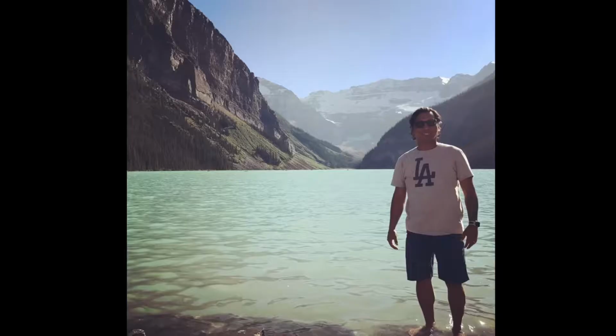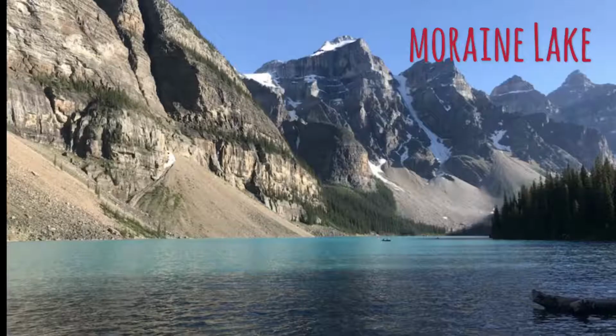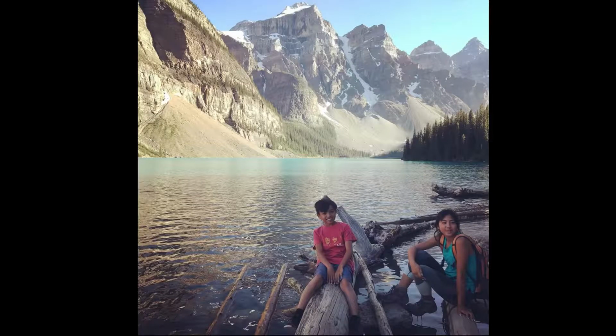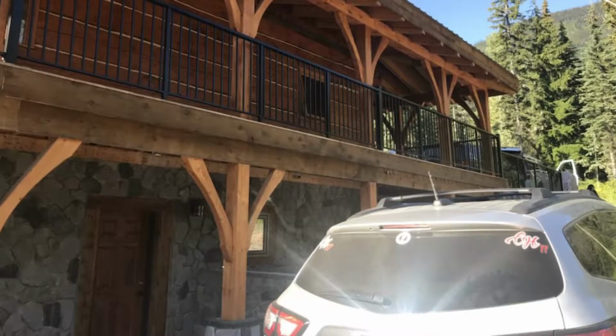And after Lake Louise, we just go to another very famous spot, which is Moraine Lake. And these are the pictures in Moraine Lake. So the kids were by the logs, but the dads went up the hill, and they took lots of nice pictures of those, but I don't have those pictures. But this is Moraine Lake, another nice spot to see. And again, you would want to go by the visitor center and grab your Explorer Parks Canada book for the kids to do those activities and learn more about it and get their dog tags.